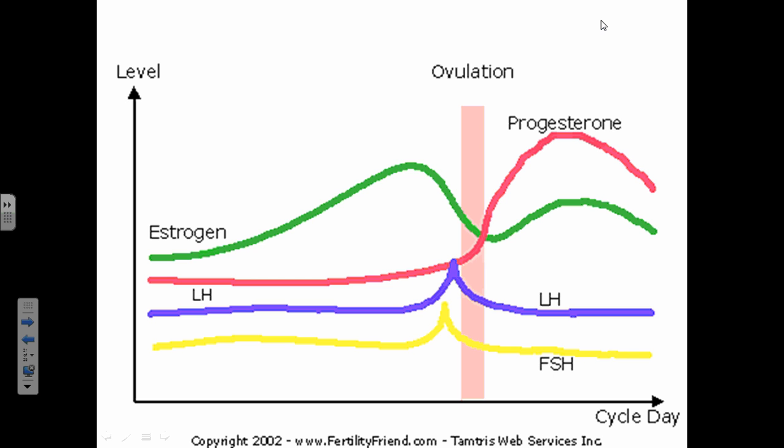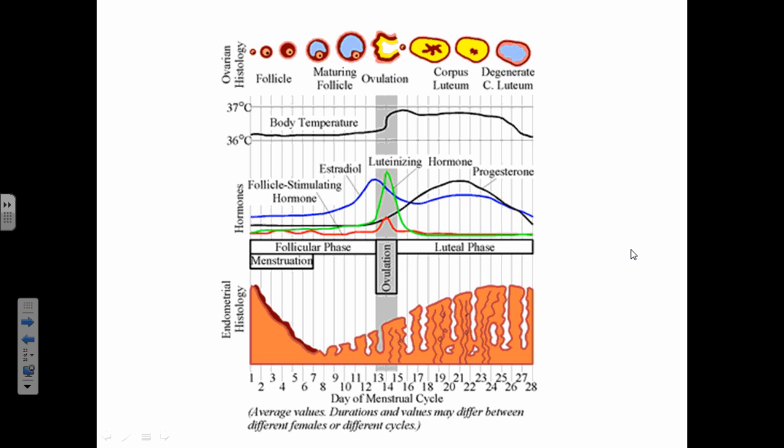What we're looking at here are hormone levels in a woman. And I think I've got a better diagram on the next slide. Let's look at this one. Let's start out by talking about some stuff at the bottom. Very bottom diagram, it says it's the endometrial histology. What is that? Endometrial histology. What does histology mean? In this class, whenever you see histo, like in class today, we talked about the major histocompatibility complex, the MHC proteins, that means tissue.